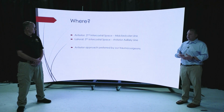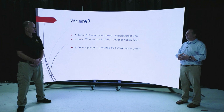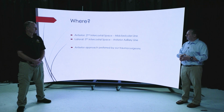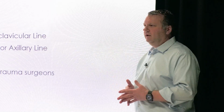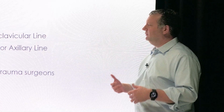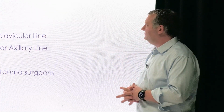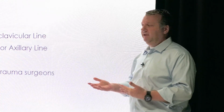So where do you decompress the chest? It seems like the lateral chest decompression is in vogue with everything. This started with TCCC. You know, think about the military. They've got healthy young males that are fit, are wearing body armor. It's a lot easier to needle decompress the lateral aspects, but that's not what we really have in our community.